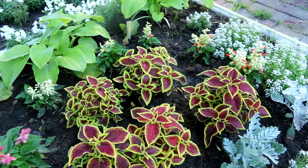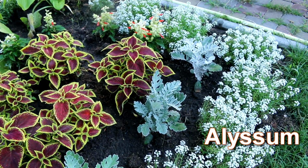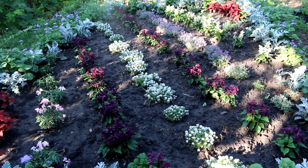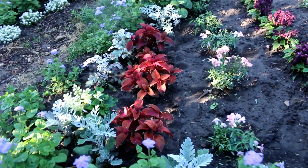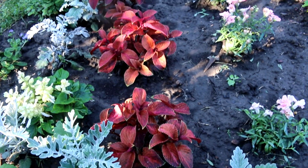The main border plant in my garden this year is alyssum. I grow two types of alyssum, a white alyssum and a pink one. Alyssum belongs to the cruciferous family and is a relative of the common cabbage. So be careful. Cabbage pests also love to eat alyssum. Bees and slugs love alyssum.